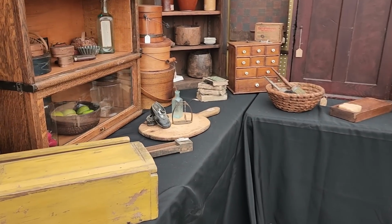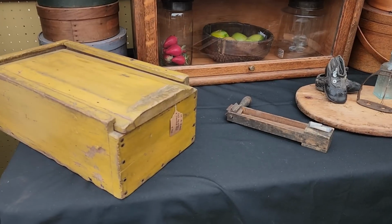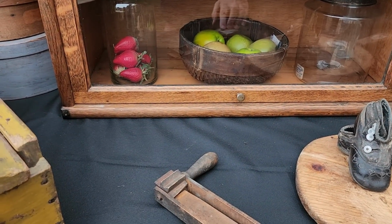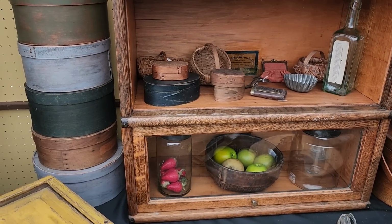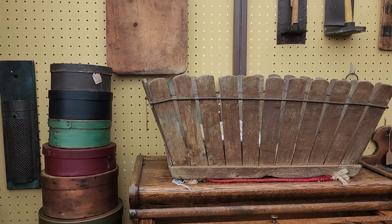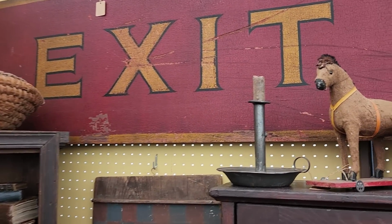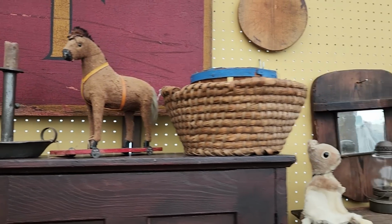It's a gorgeous, early painted, mustard painted candle box. I think this is just a little noisemaker. Beautiful breadboard and basket. Lovely lantern. Oh, and check out again another beautiful little toy horse.